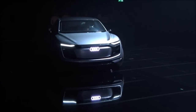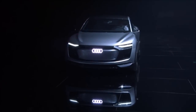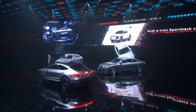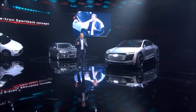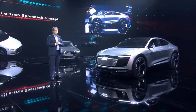And now, the car is coming. This car provides a preview to our second electric car, which is due to come in 2019. It will even be more intelligent because we increasingly implement Audi AI in all our future models. Audi AI is a new trademark of our brand. It uses deep learning to take a proactive approach to the human-machine interface.